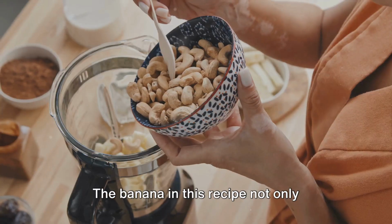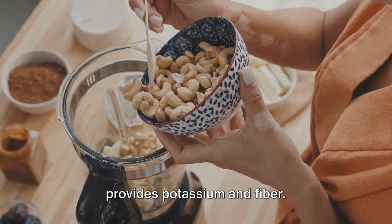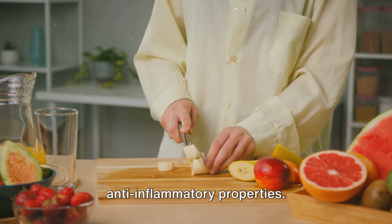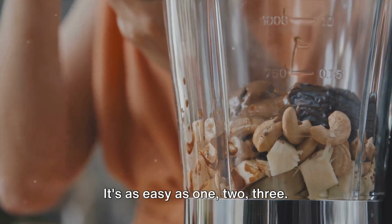fats and protein. The banana in this recipe not only sweetens the smoothie naturally, but also provides potassium and fiber. Lastly, a drizzle of honey lends a touch of natural sweetness and has anti-inflammatory properties. Now for the preparation. It's as easy as 1, 2, 3.